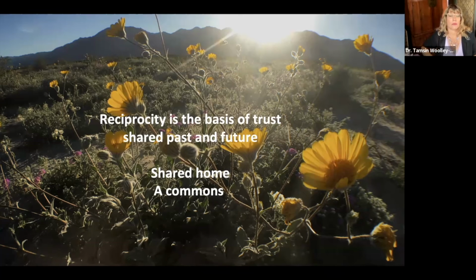So, and that comes from repeated interactions. And how do you have repeated interactions? You have to share a home. And so that's why place is so important in this, because that's where trust comes from.